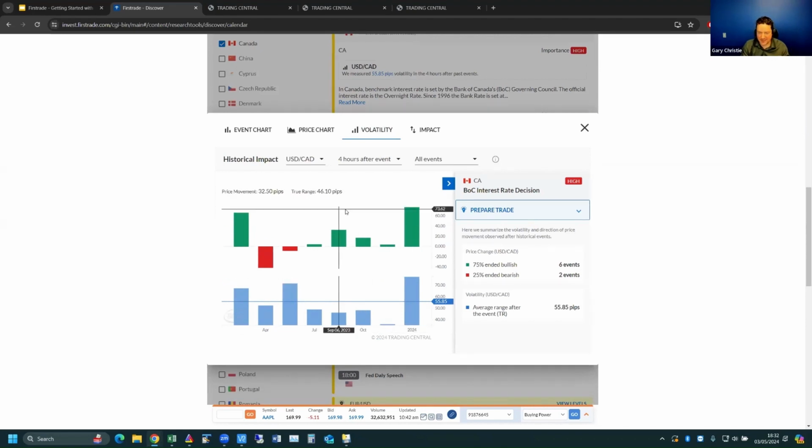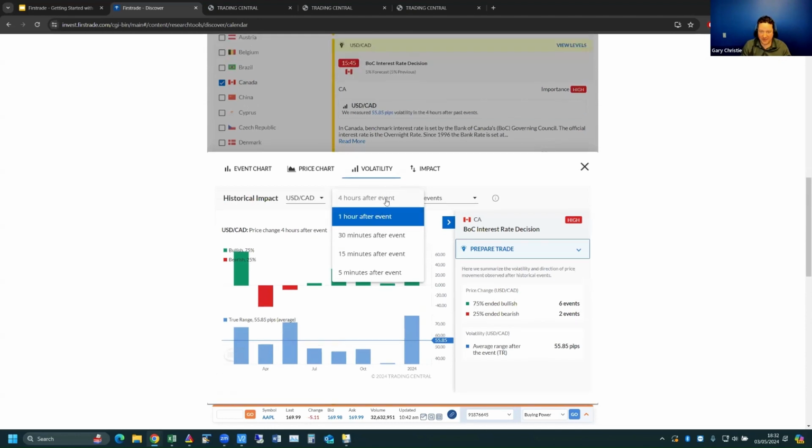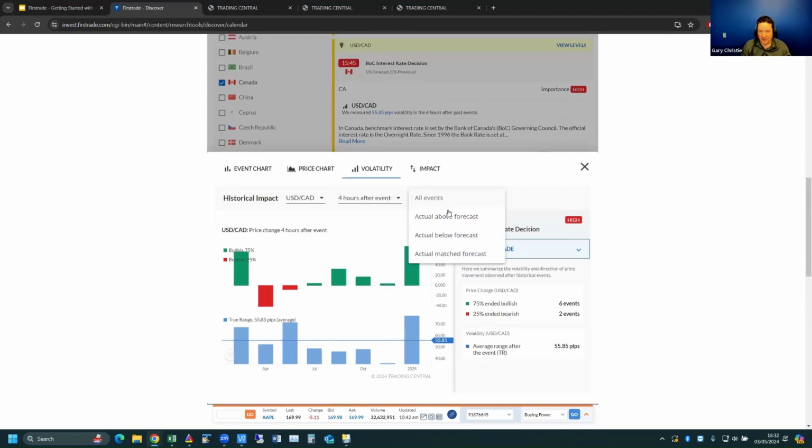Again, not every broker has Forex trading. It's more important to know the volatility, in my opinion, especially as someone like me who's Canadian and trades US dollars. That will affect your portfolio. We have dual accounts of currencies. That's why I like to use this. But you can change the time frame to 1 hour after the event or up to 4 hours after the event. What happens to a certain pair?